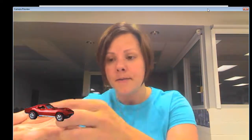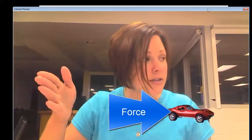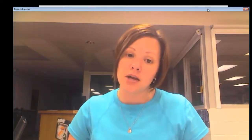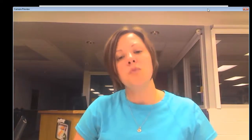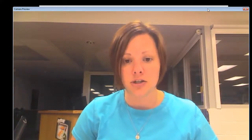Let's say I take the same small Hot Wheels car and place it there, again with no gravity, and this time give it a lot more force. You'll see it accelerates really quickly. So if I change the amount of force, it changes the acceleration of the object. If I change the mass, it also causes the acceleration to change. So there's a relationship between force, mass, and acceleration.